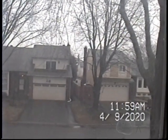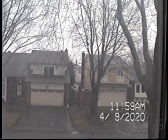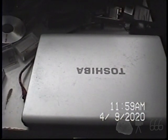So in light of current events, there is no better time than now to stay indoors and play around with old junk computers. Well, alright, this one probably doesn't fall under the category of old, but it certainly falls under the category of junk. And this one is a little bit special, so it's special junk, if you want to put it that way.